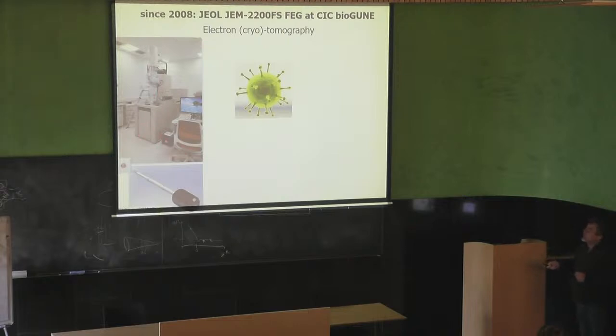So this is one of the grids that had the section, the cut cells plastified on top of these grids, that then was put onto the tip of this holder, and this holder then enters into the column. A tilt series data collection is schematically represented by this little movie. So you focus on a region, and then you tilt -60 to +60 at intervals. You collect images, and there is an interval of 2 or 3 degrees depending on what you want to do.